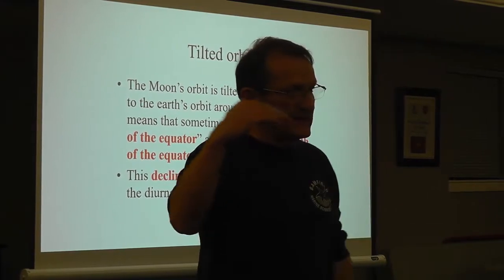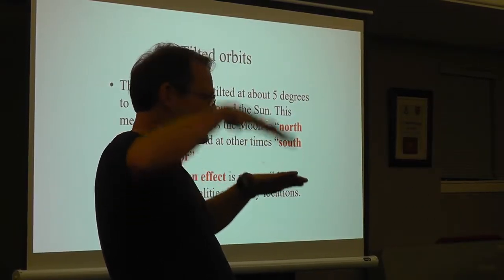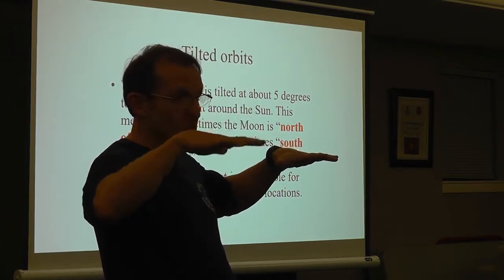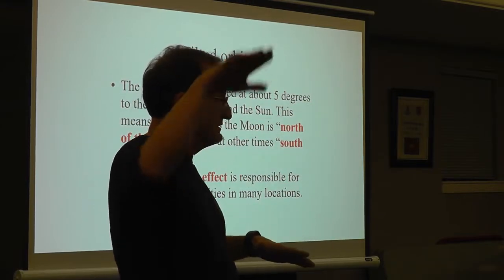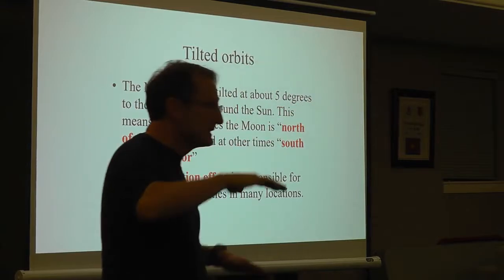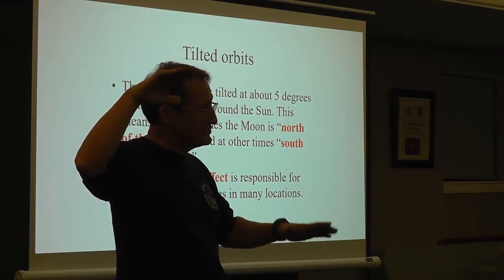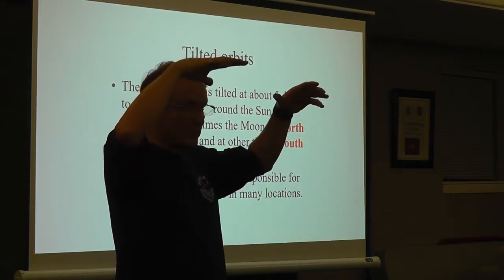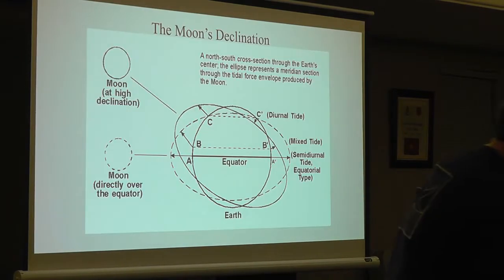So, the moon isn't on exactly the same plane as the Earth. Sometimes it's north of the equator, sometimes it's south of the equator, sometimes it's bang on, and when it is bang on, we get an eclipse. But most of the time the moon's shadow or the Earth's shadow miss each other. And this fact that the moon is sometimes north of the equator and sometimes south of the equator is why we get a lopsided bulge, which means if you're in the northern hemisphere, one bulge is bigger than the other. And you'll see this in my next diagram.